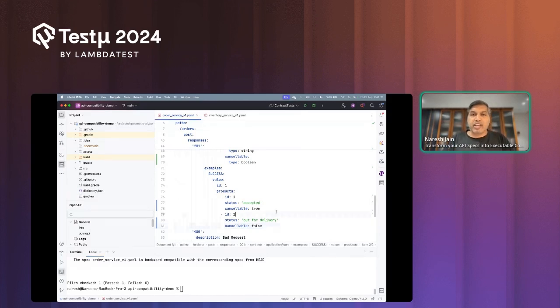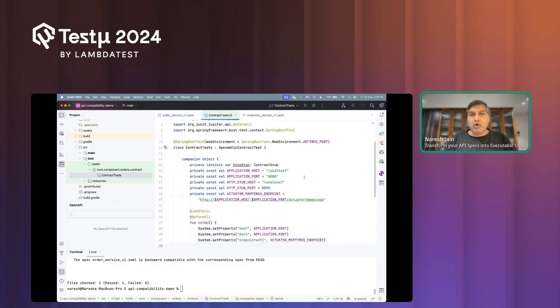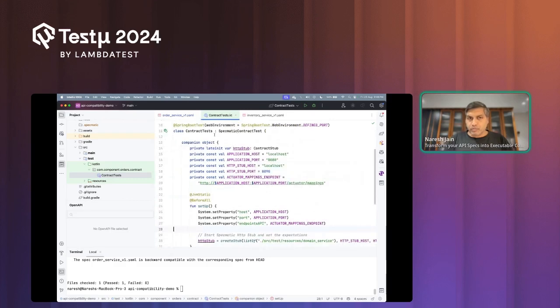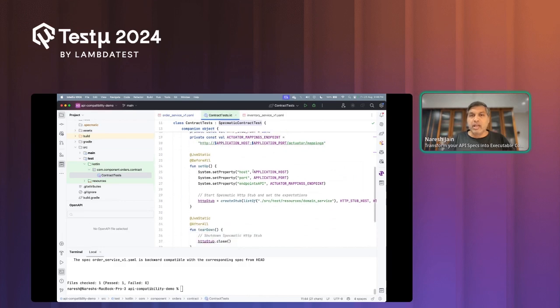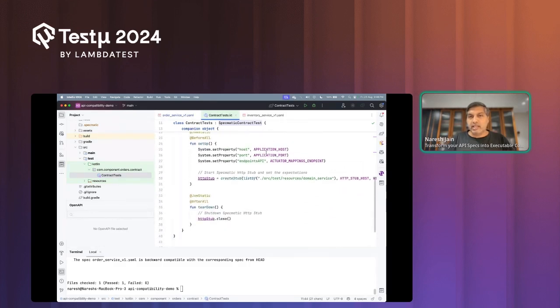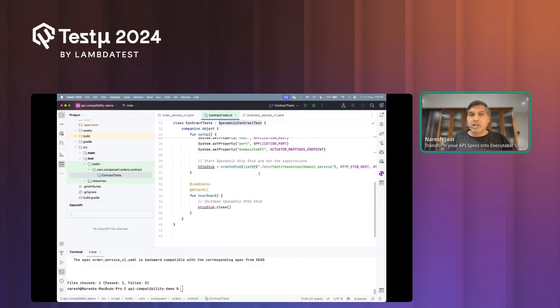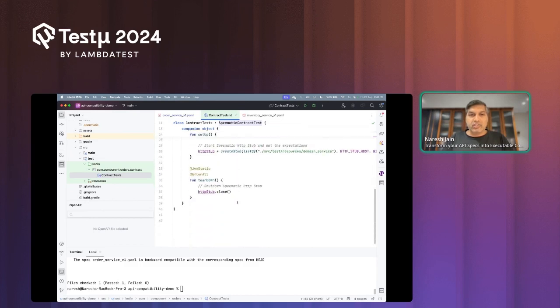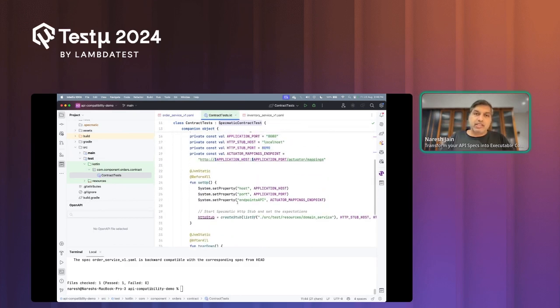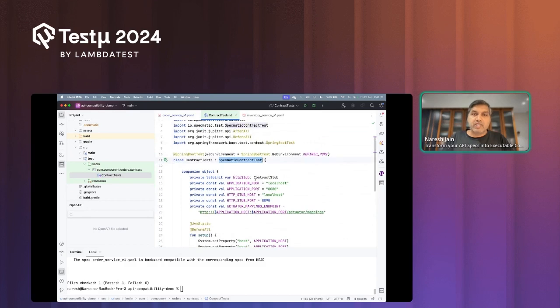So let's take the same specification now, and I'm going to simply run contract test. So there is a very simple file that exists here in contract. So this is my contract test. All this is basically saying is that this is a Specmatic contract test. It basically has a bunch of where things are running, and then it basically is declaring this and starting the stub server, and then it's shutting down the stub server. Where are actual any tests? There are no tests, right? Those tests all get generated at runtime. We will see that in a minute.